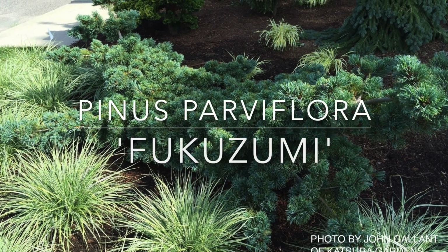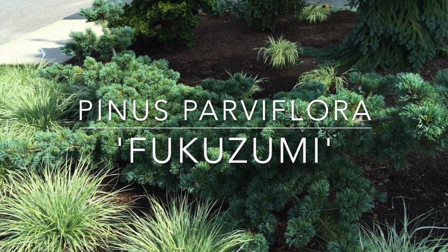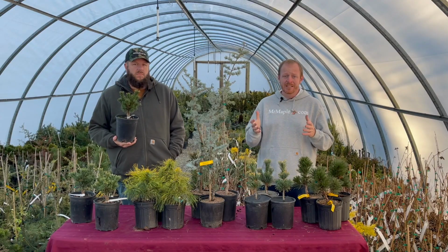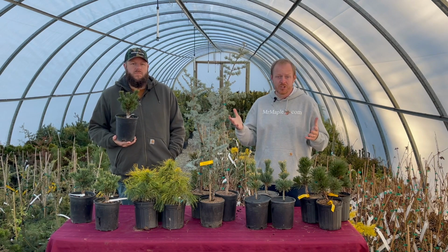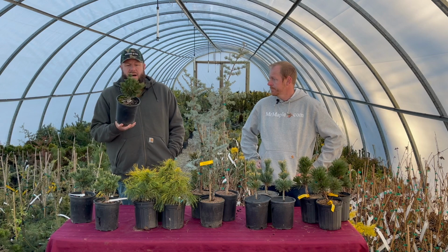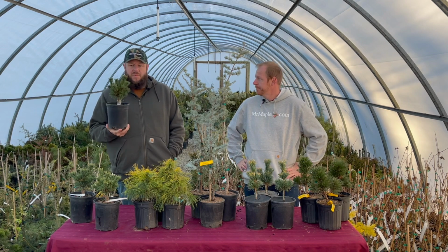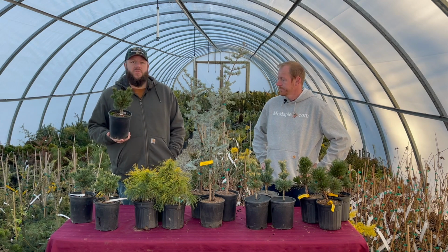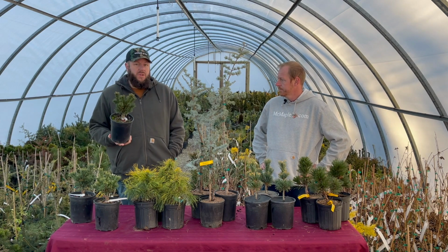Our next conifer is a dwarf spreading Japanese white pine called FUKUZUMI. This is one I really like simply because it gets much wider than it does tall. Yeah, this makes an excellent candidate, being a Japanese white pine, for bonsai as well. I've seen some excellent bonsai of this one. That overall small stature lends itself really well to container gardening or just a miniature conifer garden.